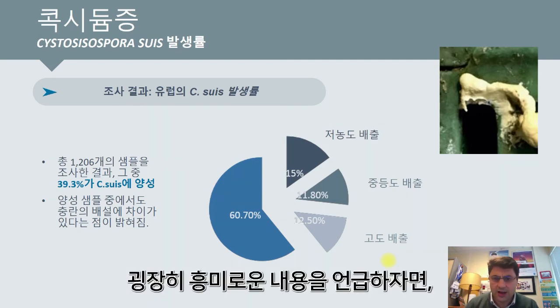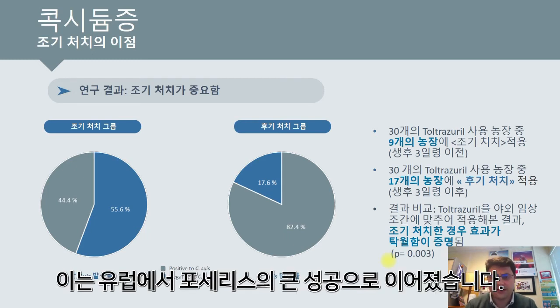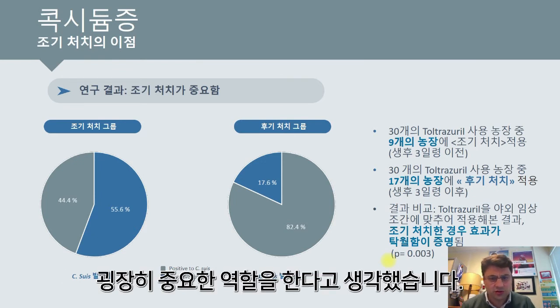As well, very, very interesting to mention, because it's a key element for us, and it's one of the successes of Forceris in Europe, is that after this survey, we detected one key point. This key point is the early treatment, okay? For us, we consider early treatment is the key to treat and to control coccidiosis.